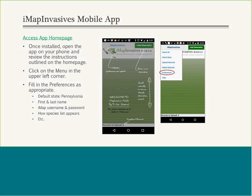Things that you would fill in would be your default state. You would put Pennsylvania. You would put your first and your last name. You're going to enter your iMap username and your password. And you can set how the species list appears when you're making an observation. You can say, I only want to see common names, or I only want to see scientific names, or I want to see both common and scientific names.